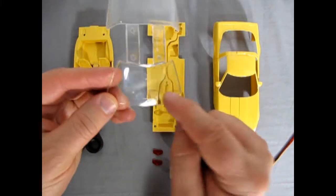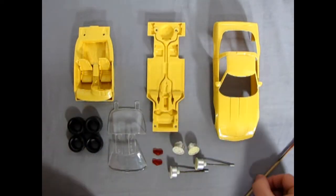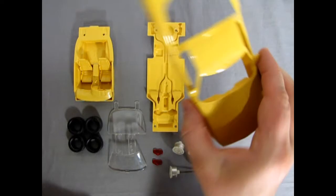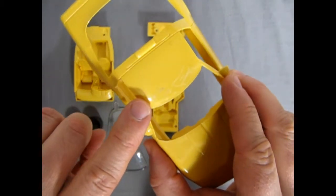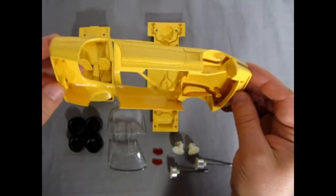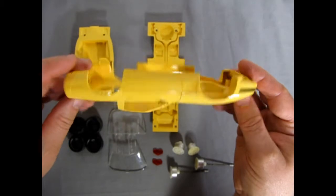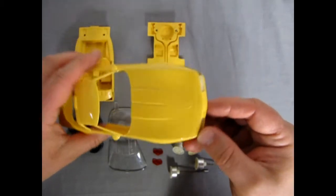Now sadly, the flood has scratched up our windshield. So what we'll do is we will polish that out. And you can also notice some scratches up here on the roof of our car body. But again, I got it clean underneath. You can see the high gloss that this was. So this whole model was molded in high impact glossy styrene.